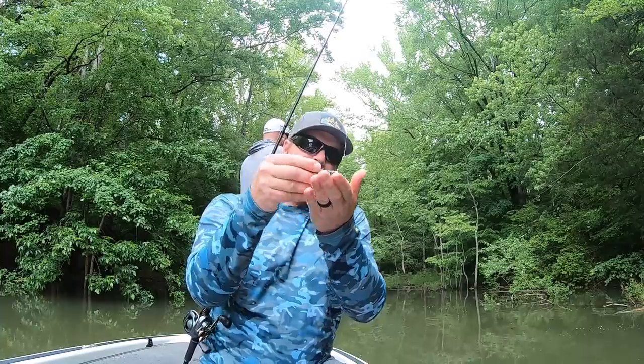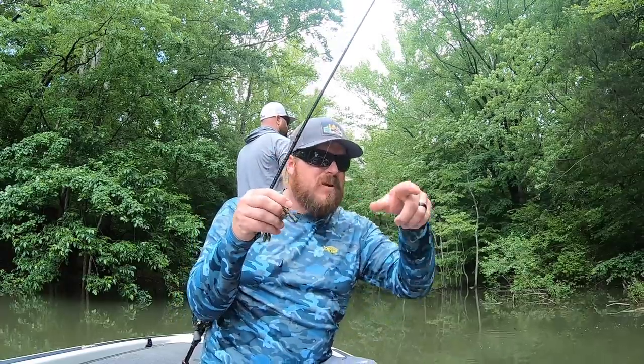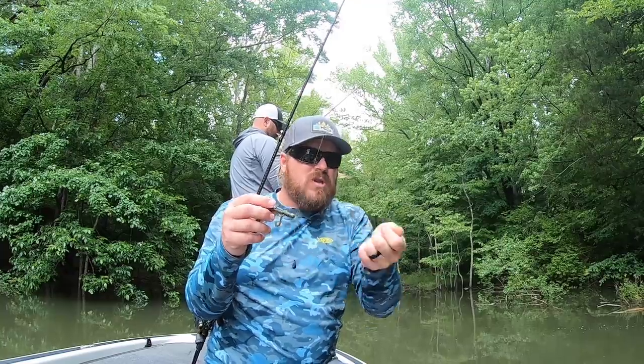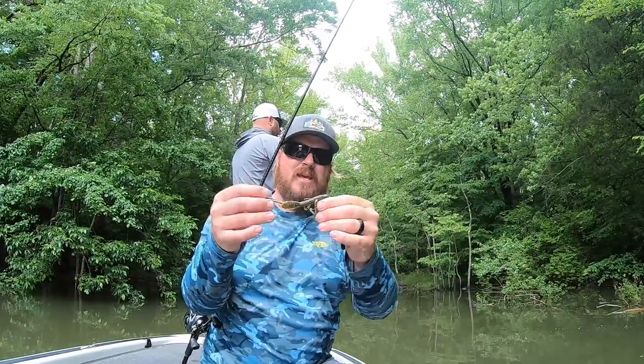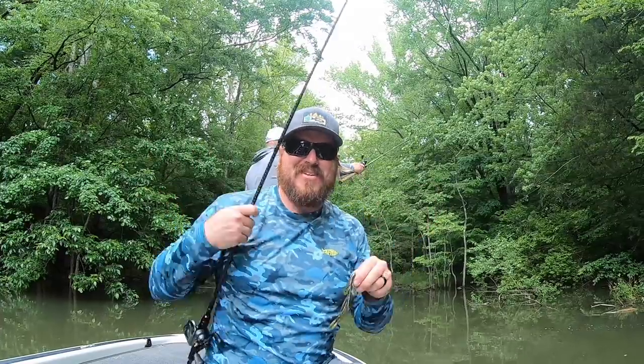And was that the first cast? I don't know if it was the first. It was either the first or second cast. I pitched it in there and she kind of circled around and then just sat up and looked at it. And I would just hop it and let it sit, hop it and let it sit. So I was getting the action of a creature bait without going anywhere. And it worked. Awesome.